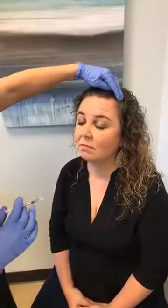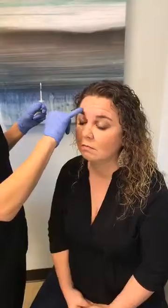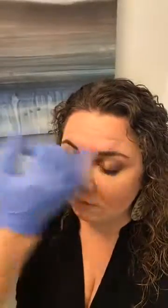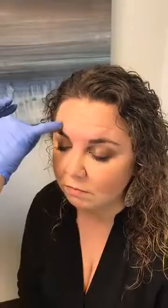Now I'm going to inject her forehead. You heal well. Good job. Okay, raise your eyebrows up for me. So like I said, right here, we need a little bit of her frontalis, her forehead muscle, to pull up so that her eyebrows don't drop. So I'm going to leave this alone for now. If she needs a little more in a week, I could put a unit here and a unit here to flatten it out. But since I haven't injected her before, I'm going to be careful.